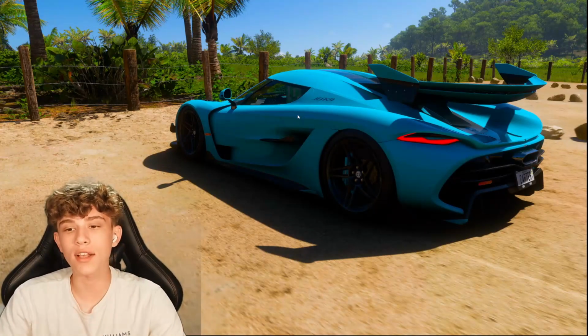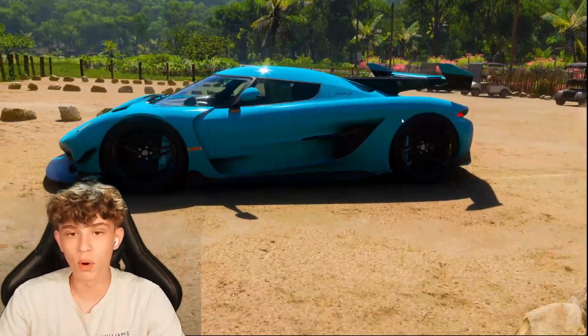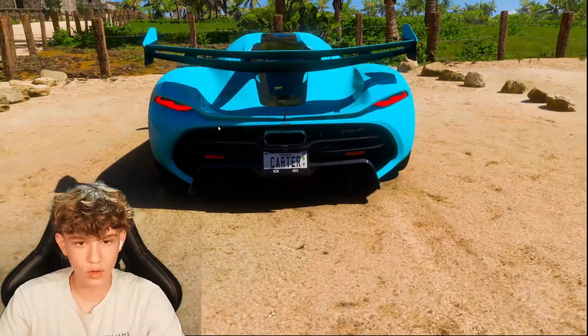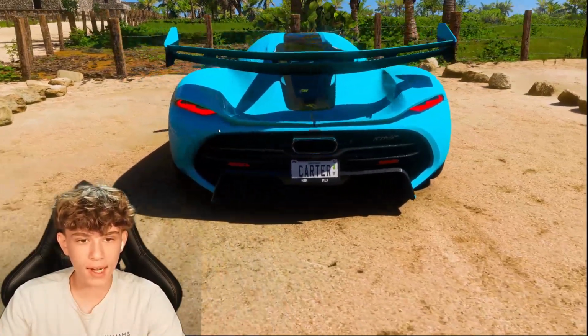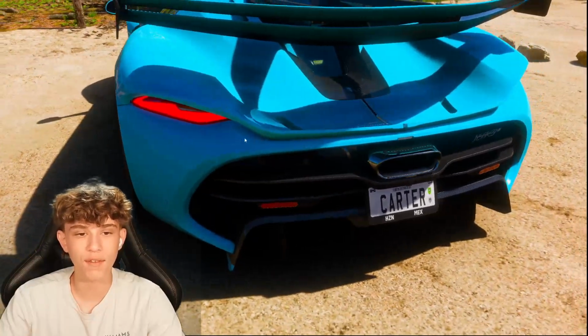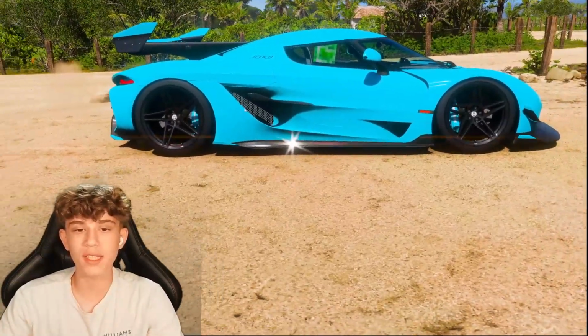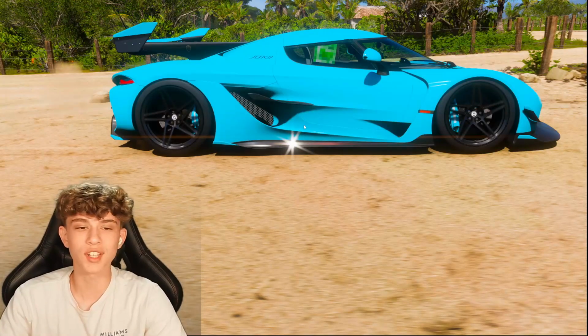So I think the Jesko, honestly, I'm just gonna be for real, I think it looks more aggressive than the Chiron. The spoiler adds a lot of aggressiveness to it. The rear end, I'm a fan of it. I'm not gonna lie, the taillights I'm not the biggest fan of. I think they could have had cooler taillights. The side profile, this view is beautiful. These Jeskos, man, they just look amazing.